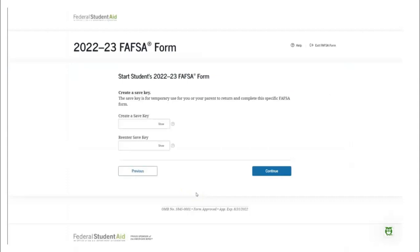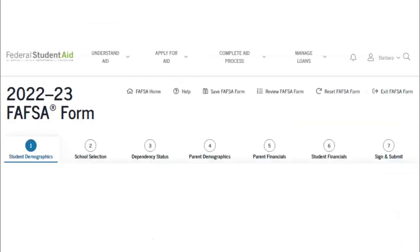Now, the first thing you'll be asked to do is to create a save key. This is a short series of letters or numbers, or both, and it serves as an additional layer of security. So if you don't complete and submit your FAFSA in one sitting, you're going to need to re-enter your save key to be able to go back and look at your saved work and continue on. So make sure you're creating your save key and then keeping it in a safe place.